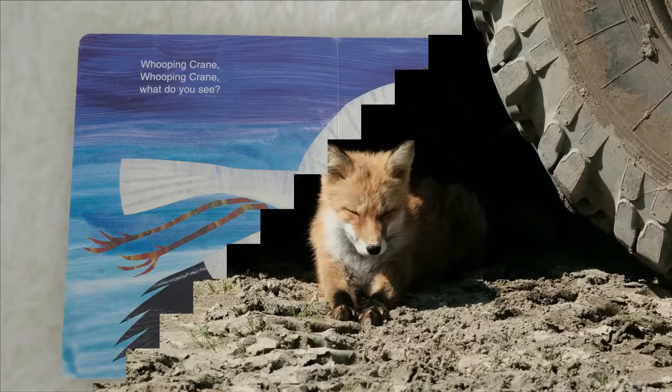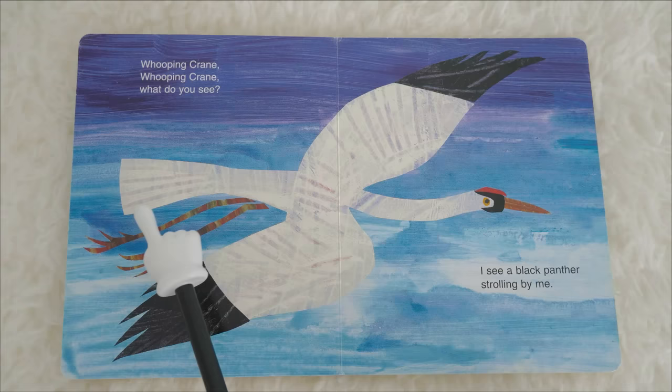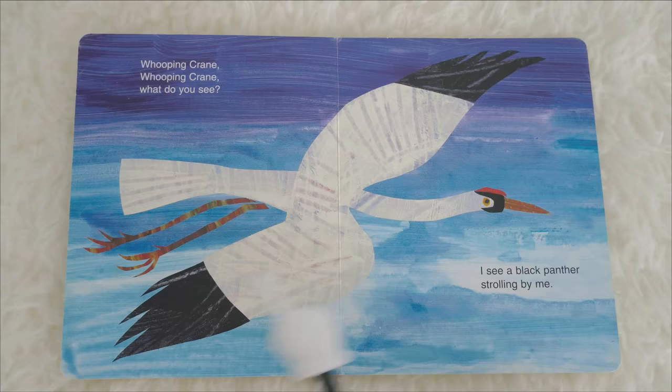Whooping crane, what do you see? I see a black panther strolling by me. This is a whooping crane.